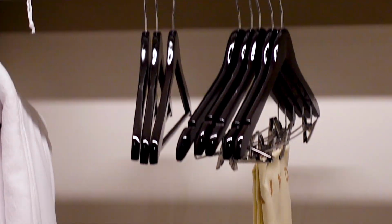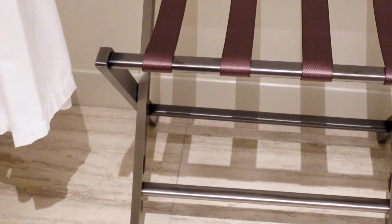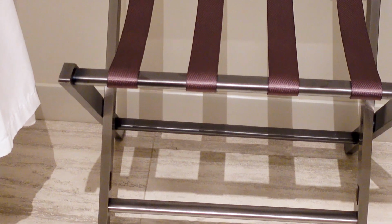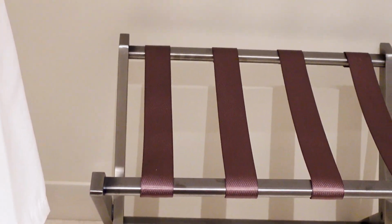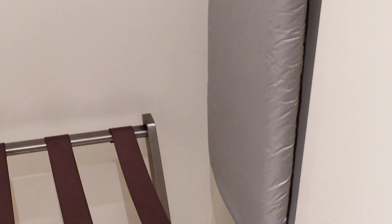So when you have these doors both open, you get a decent sized lighted closet. Again, you have the luggage rack here if you don't want to use the one that's attached to the drawer area. You get robes, laundry bag, iron and ironing board. All right, and then we're going to move on to the bathroom here.